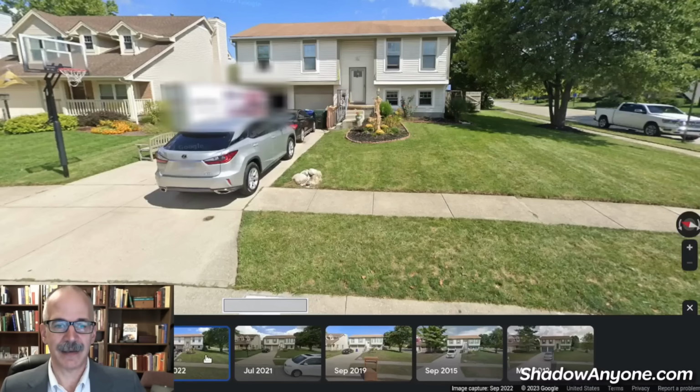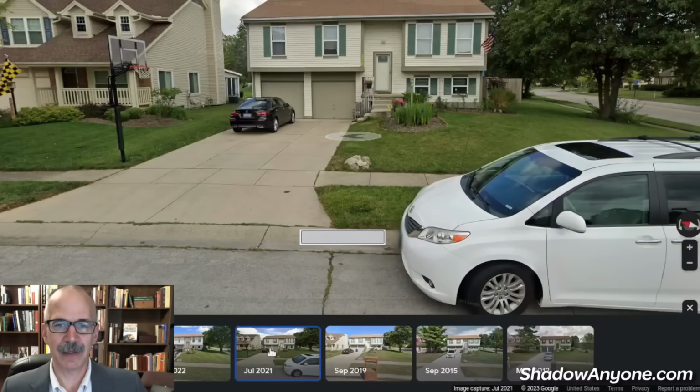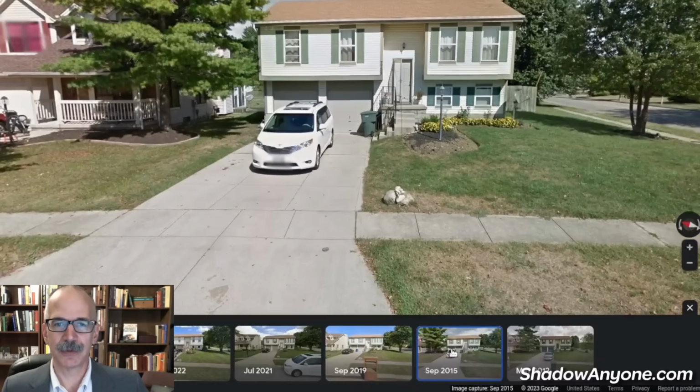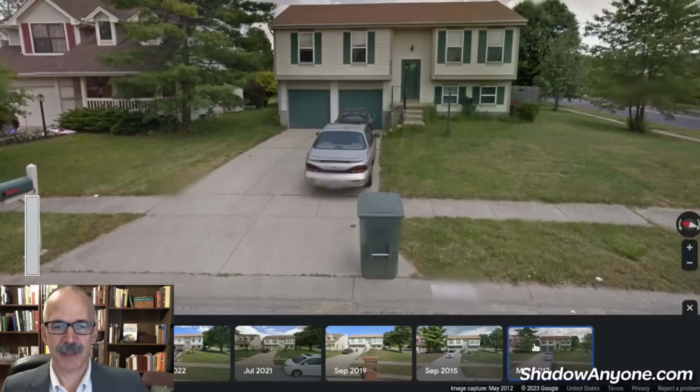If I go and click that view more dates though, I can go back now to July of 2021, see what's there. And this is kind of a helpful thing to go back through time and check place after place. It's the same place over time. See if there's any other clues. This minivan has shown up for a couple in a row now. And again, this is just a historical record.